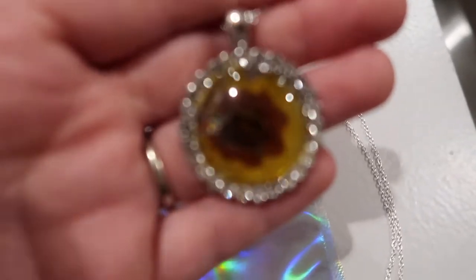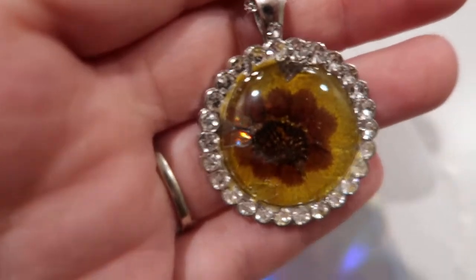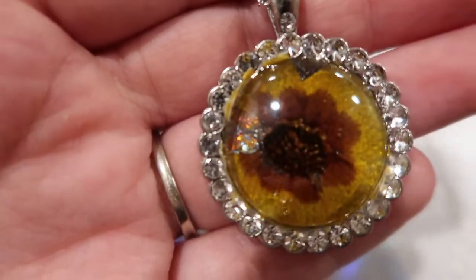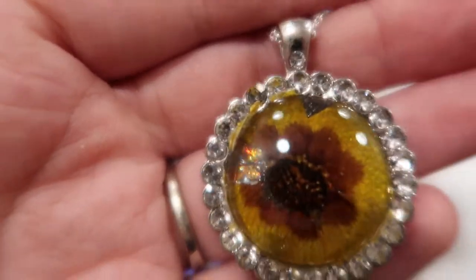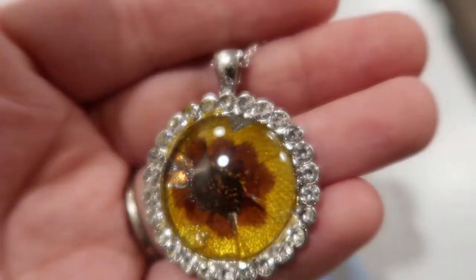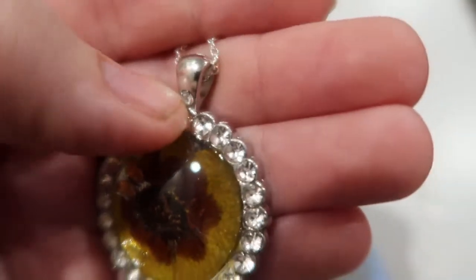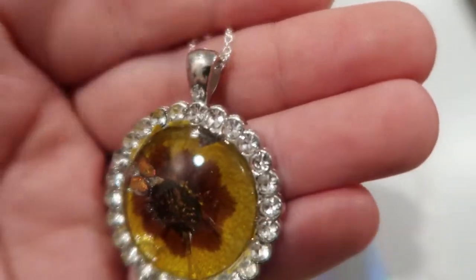It's a silver circle with a little flower. It's like a sunflower type thing. It's got a little butterfly in there if you guys can see it. These are all rhinestones that encircle it. There's a little rhinestone up here on the necklace chain hook. And it does come with an 18-inch silver chain to match.